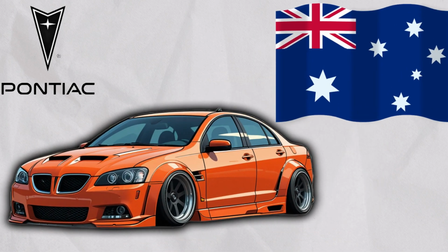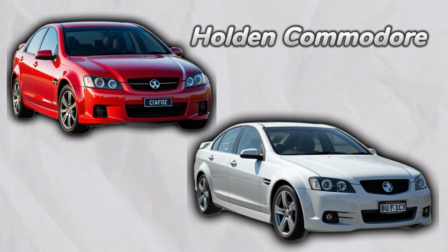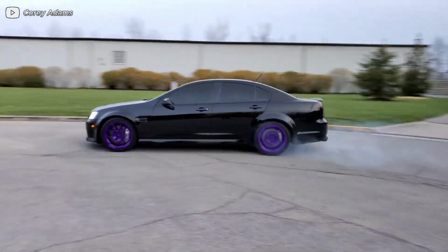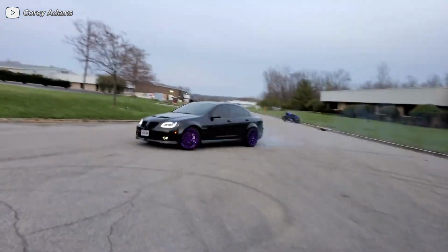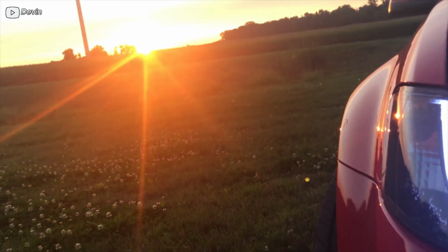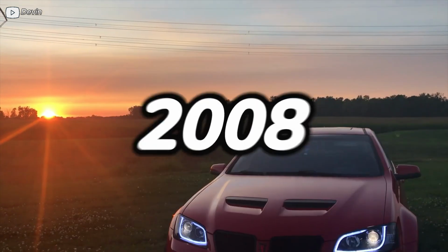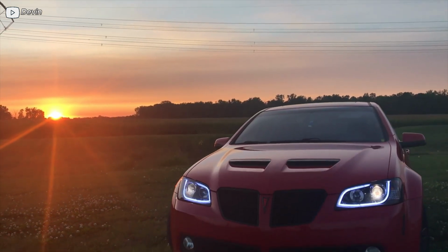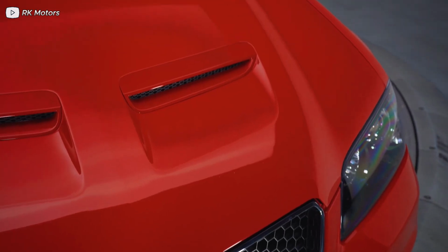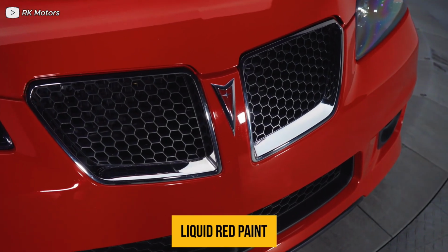GM had a badass under their belt that Americans had never really seen. The Holden Commodore. Tough, rear-wheel drive, and built like it belonged in a Mad Max movie. So they slapped a Pontiac badge on it, gave it a dual-port grille, and unleashed it onto U.S. streets in 2008. This wasn't just a parts bin project. It was Pontiac saying, if we're going out, we're going out swinging.